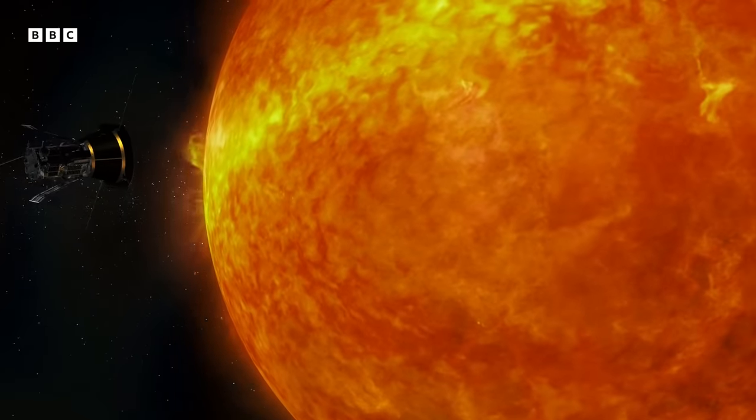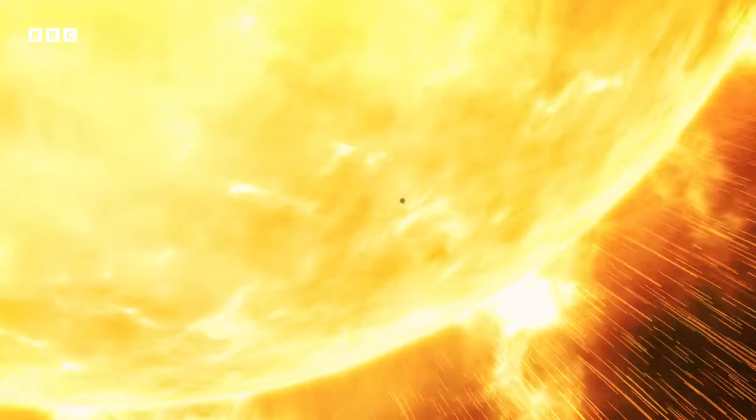The first solar pass was really emotional, but amazing. Of course, when it was actually in the solar pass, then that's terror. We can't actually talk to the probe while it's going in. So until the spacecraft came back out from the other side of the sun, and everything was healthy.